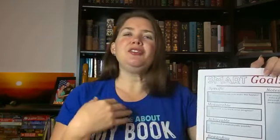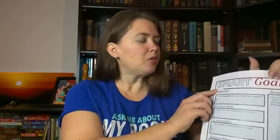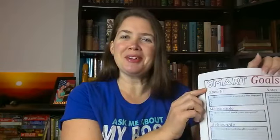So I created this goals page based on the science that people who set SMART goals are more likely to achieve them. And when you achieve a goal, it gives you that feeling of satisfaction, of success, accomplishment, and that is a positive feeling that will keep you motivated and moving through your deployment. Now, SMART is an acronym because I know military spouses just love acronyms. I did not invent this. This acronym for SMART goals has been around for a while, but I'm just using it here as an example.